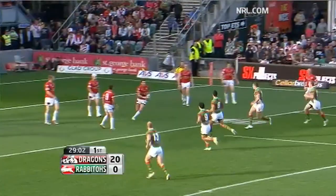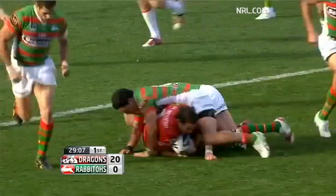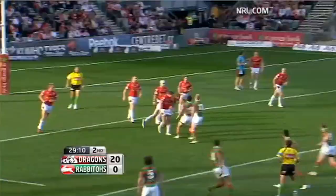I tried to promote the other game and I've got no problem in doing that because it is a wonderful game. That was a semi-pie exhibition of Australian rules.